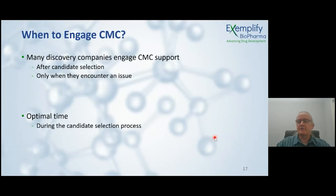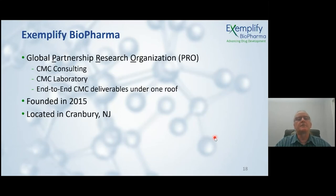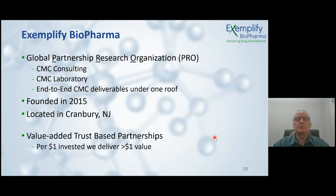So that's everything I had to discuss for the CMC aspect. If I have a minute, I can just give you a little bit of an overview of our company. So we're Exemplify Biopharma. We're located in Cranbury in New Jersey. We were founded in 2015. We offer CMC consulting, and we also have a CMC laboratory that serves process chemistry, analytical, and formulation development, or early formulation development. And we strive to give end-to-end CMC deliverables essentially under one roof.